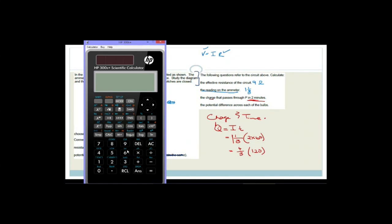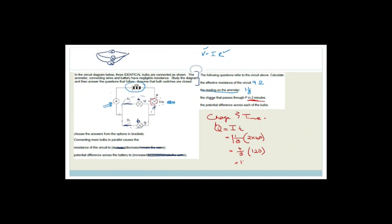So let's get out our calculator. 4/3 equals, and then we're going to multiply it by 120. This calculator is driving me insane today. Let's try again. 120 multiplied by 4, divided by 3, equals 160. So that is equal to 160 coulombs. There we go, it's 160 coulombs.